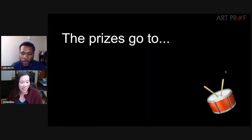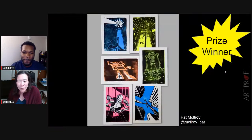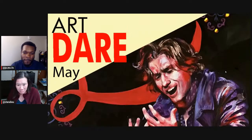We've got some prizes to give out. The honorable mention goes to Emily Wilkins for all those lovely cyanotypes. Congratulations to Emily. And the prize goes to Pat McElroy for this beautiful set of robot prints. Great job, everybody. We're so proud of you and everything that you accomplished in the past week.